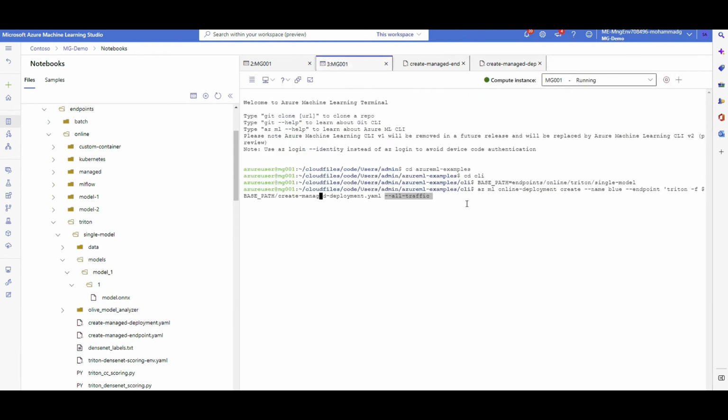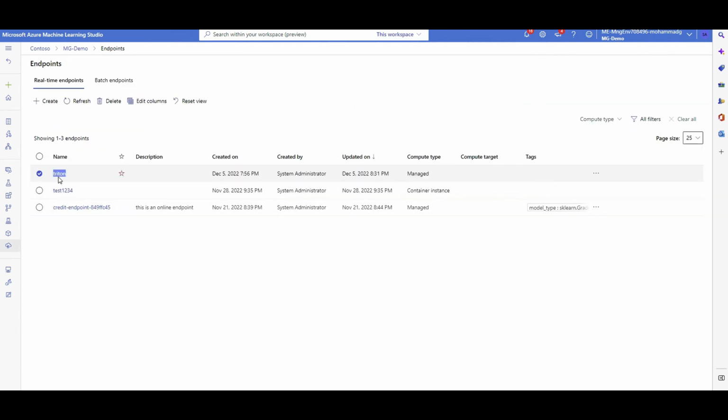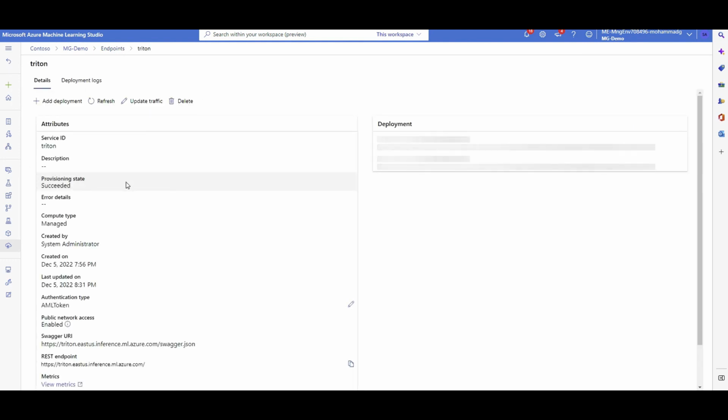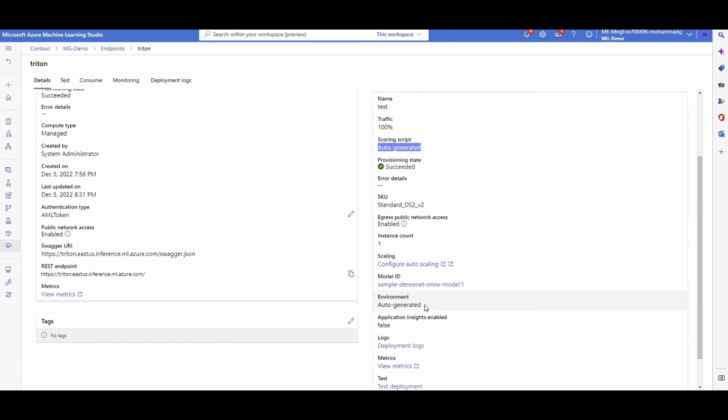So I executed this command with the given YAML file path I have here. Done. What happened is I came to my endpoint. This was already there. I launched it. And there you go. I see that there is a blue one deployed for me for the compute that I specified. All the traffic is going there. And the scoring script is auto-generated because it's Triton. Even the environment is auto-generated, because it is Triton. And the model that I used was the DenseNet, as you know. The model also got registered.